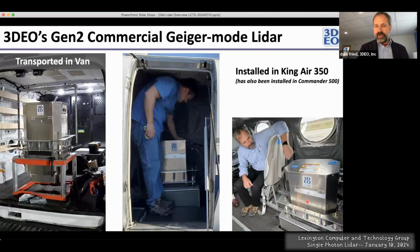Here's another view of it. It gives you a sense of the size of these things. We have an optical bench, we have a laser, we have the detection system, scanning system, and a couple computers that record the data and control all the scanning.